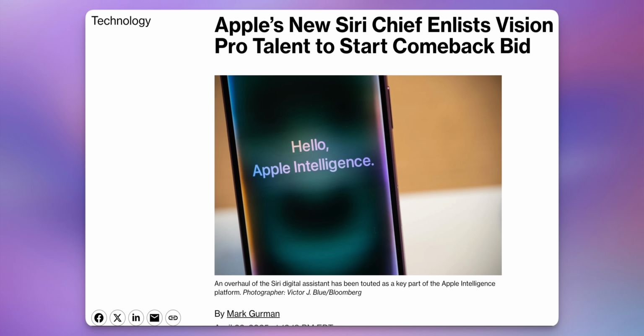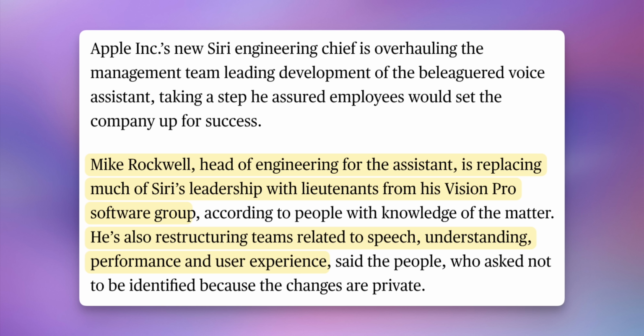Now, we also need to talk about Apple Intelligence moving forward, because we saw from a new report from Mark Gurman this week that the Siri management team finally got its overhaul after the Apple Intelligence failure. So Gurman said this: Mike Rockwell, the head of engineering for Siri, is replacing much of Siri's leadership with lieutenants from his Vision Pro software group. He's also restructuring teams related to speech, understanding, performance, and user experience.